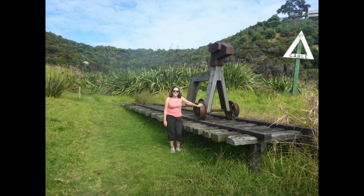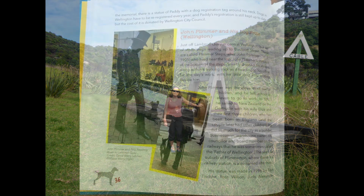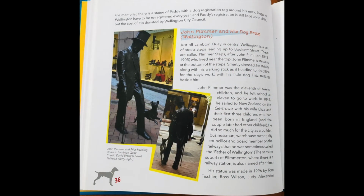This is Philippa with the statue of Rua Kuriwao, which means red bush dog in Maori language, on Waiheke Island off of Auckland City. Philippa is a noted children's books author. Philippa explained how she came up with an idea to write Our Incredible Dogs.